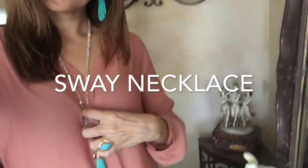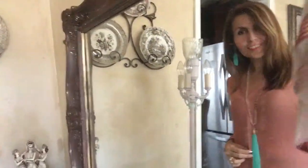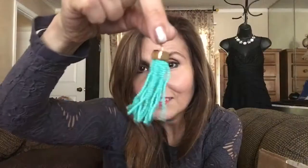This is a beautiful color. It's like an aqua color, but it gives life to every outfit. What about with this suede necklace? Look, it looks outstanding. I really like this combination, ring, earrings, and my necklace. Ready to go anywhere. So cute.